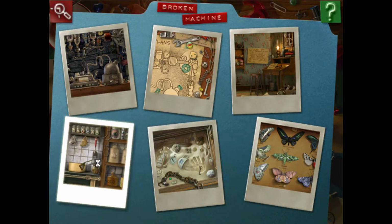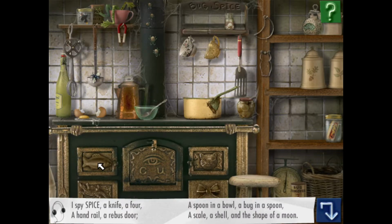Okay, so now we go to the kitchen. I spy spice, a knife, a four, a handrail, a rebus door. Ooh, the return of the rebus spoon door. A bowl, a bug in a spoon, a scale, a shell, and the shape of a moon.